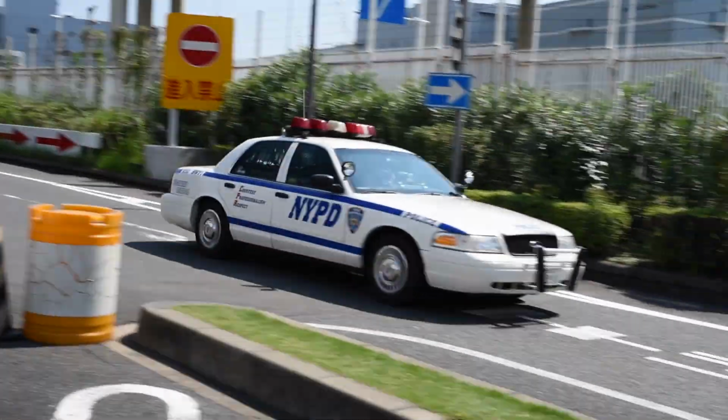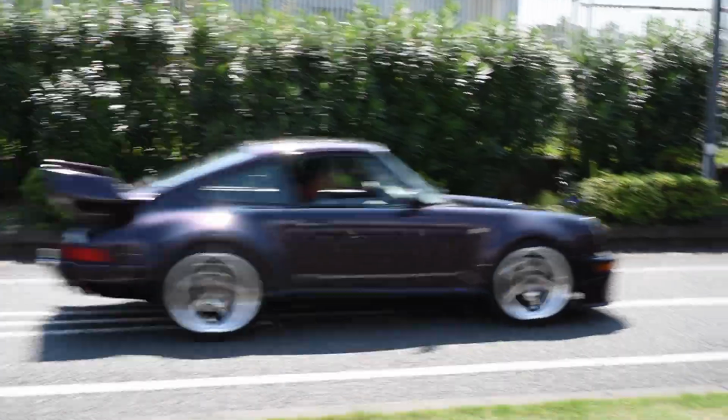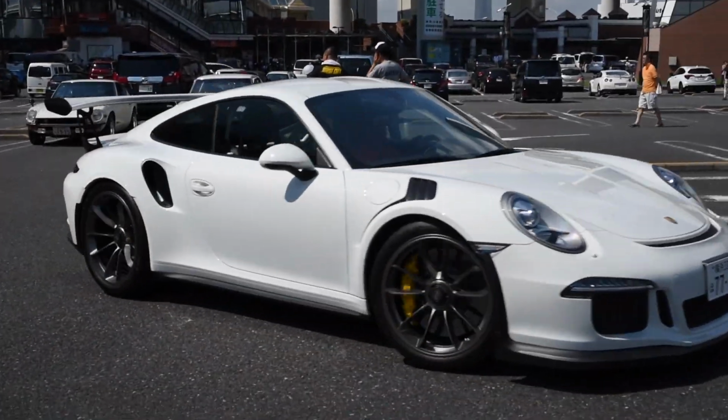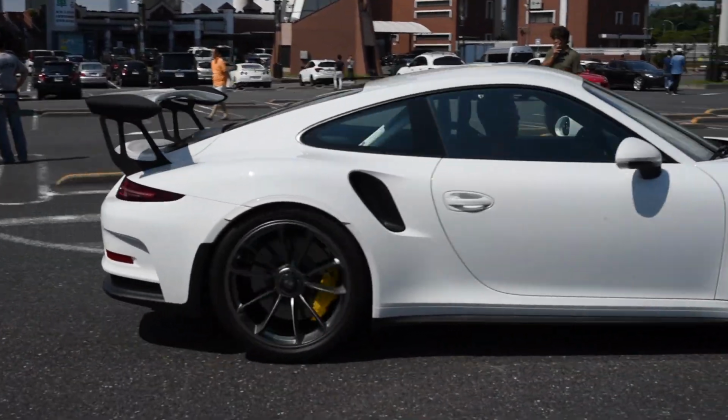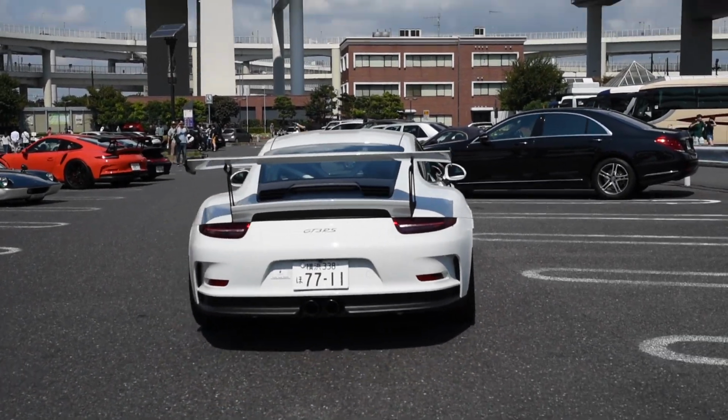There we go, New York police car coming in. Oh, nice Porsche. And a GT3 RS. Oh, hell, we're leaving this. Oh my god, I'm on grass, I'm running on grass.